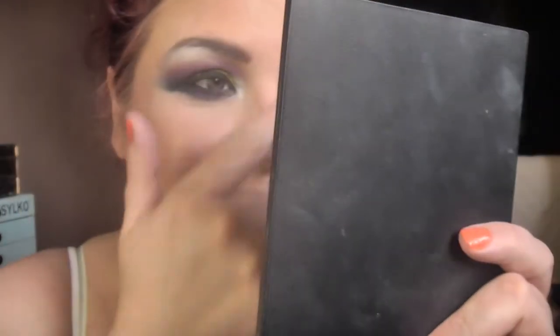Just gives you a nice highlight here. And a nice highlight down the nose. Then you can do a little bit of a contour on the nose if you want. I don't normally do that. I'm not going to do it today in case it goes all wrong because I haven't really practiced contour in the nose. Don't really want to start here.